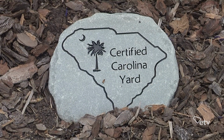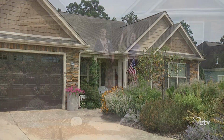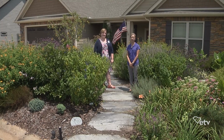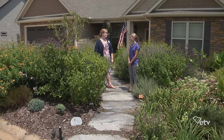Clemson's Carolina Yards program is about environmentally friendly landscaping, working with the environment rather than against it. Today we're visiting with Lyn Pesterfield, winner of the 2017 Carolina Yard of the Year contest. Lyn, thanks so much for inviting us out to your yard.